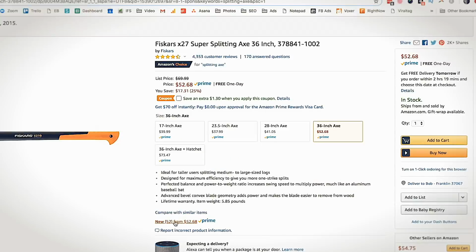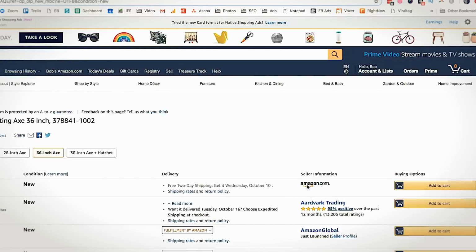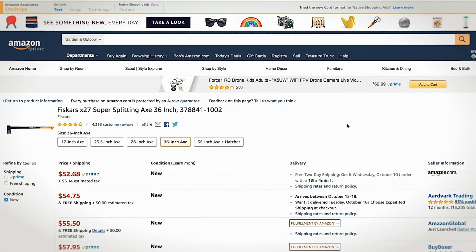But if you come down to this "new from" whatever that price is and click on this little thing, you're going to see other third-party sellers who are selling it potentially from states where you wouldn't have to pay sales tax. So in this case, if I buy it from Prime, it's going to be $52.68 plus $5.14 estimated sales tax I'd have to pay. Now, I could just buy this from this second seller right here, Aardvark Trading, for $54.75 with no tax.